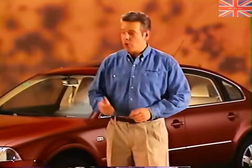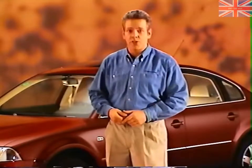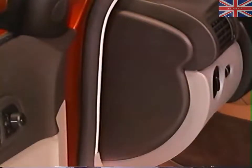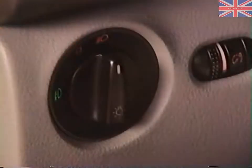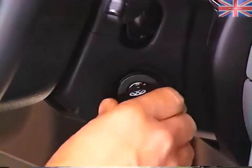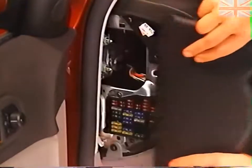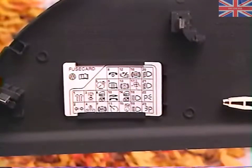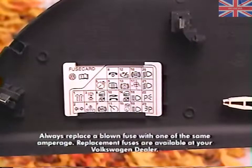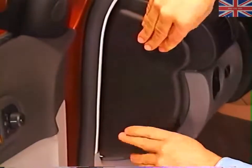As you become familiar with your new Passat, you'll appreciate even more how convenient and functional some of its features are. The fuse panel, for example, is located left of the dashboard near the door hinge area. Before replacing a fuse, turn off all lights and accessories and remove the key from the ignition. Remove the cover to access the fuse panel. Refer to the fuse table on the panel to find the right location. It's a good idea to keep a supply of spare fuses on hand, so you'll have the right one when you need it. When you're done, just reinstall the fuse panel cover.